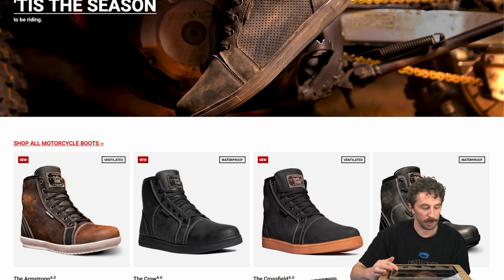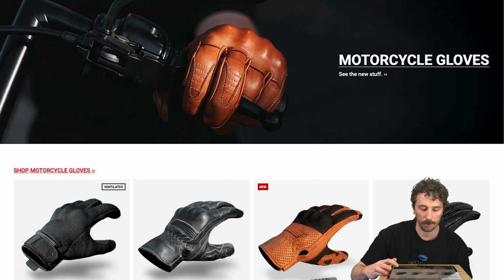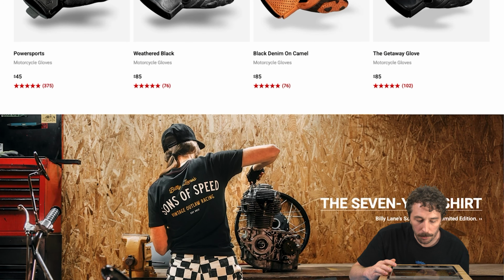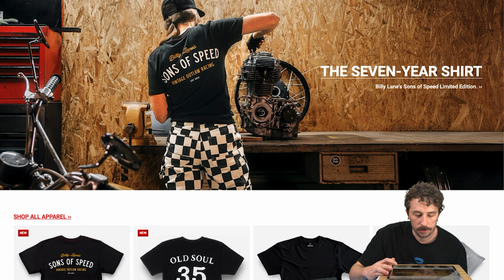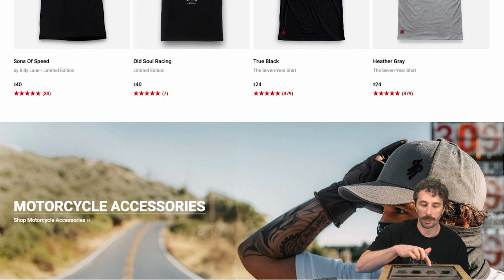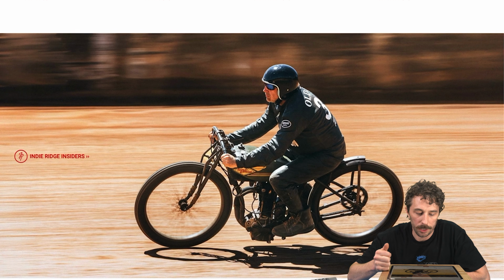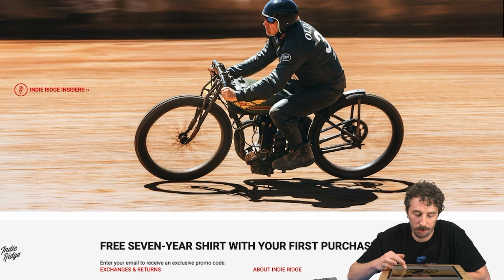'Tis the season to be riding. 195 bucks, motorcycle gloves. What kind of motor is that? An old Honda, like 250 or something. Sons of Speed. Ooh, I like that shirt. So they got a bunch of motorcycle gear. Oh, look at that old Harley, little single banger.